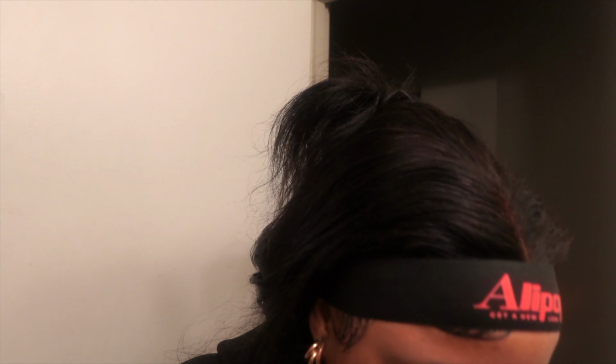And y'all, let me tell you, my apologies if I'm just looking over this direction, but my viewfinder is actually helping me to see what I'm doing. So that is why I'm more so looking over this side instead of directly at y'all. I do apologize for that, but it's just a setup that I have in my bathroom.